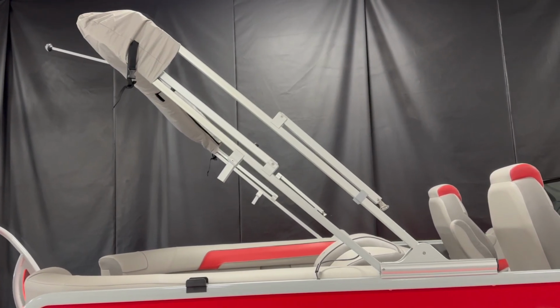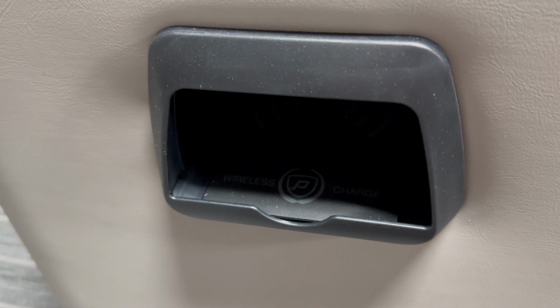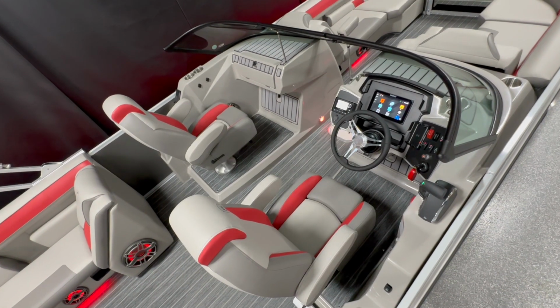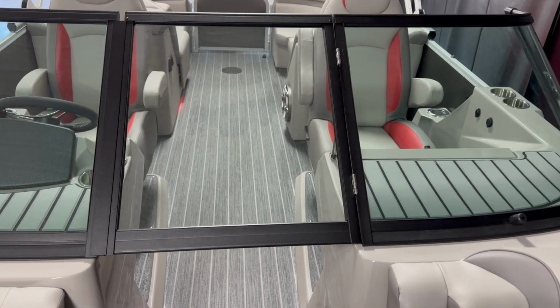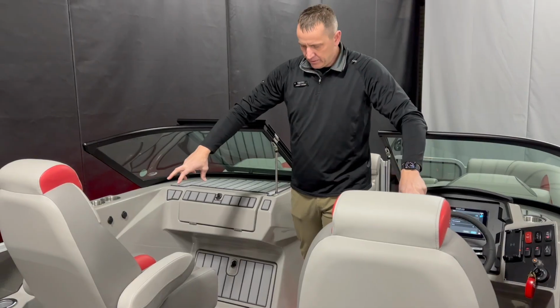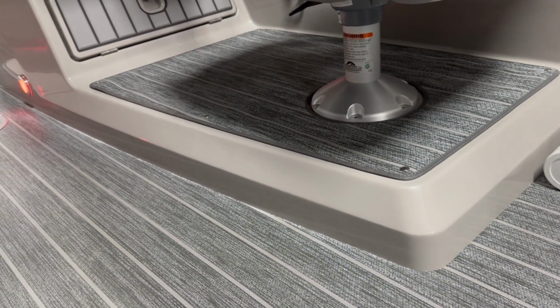We of course do have the power bimini on this one. Wireless chargers throughout. Lots of creature comforts as we get into the helm. Of course we have a folding window. This is awesome for the wind protection. We have a dual console setup. Both helms are raised. That is super, super nice getting that elevated view.